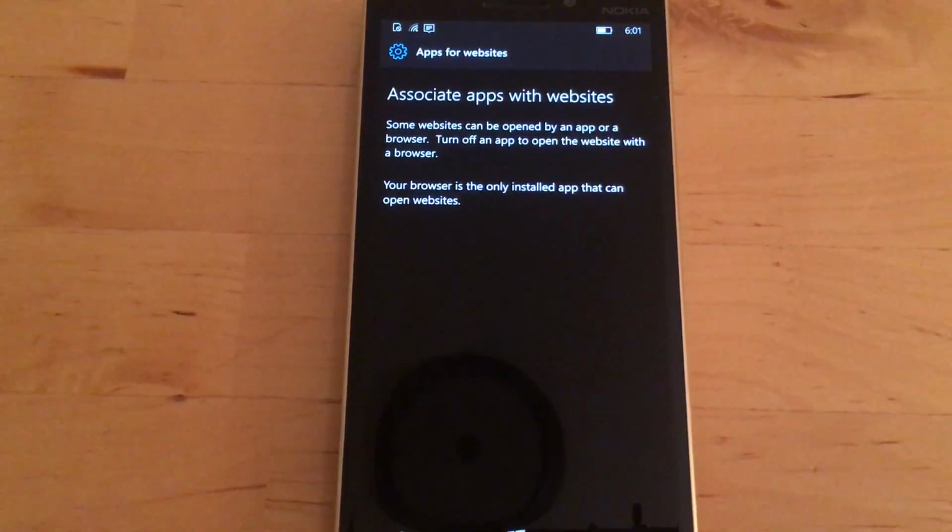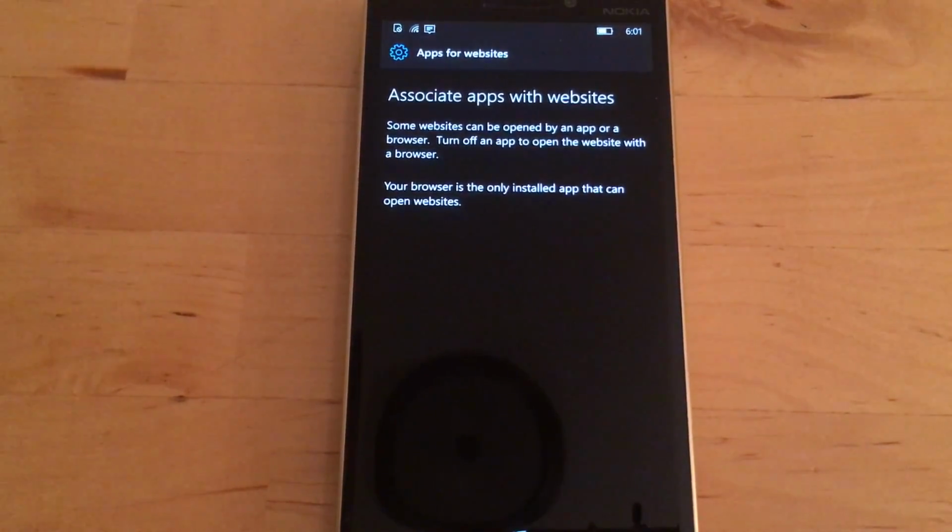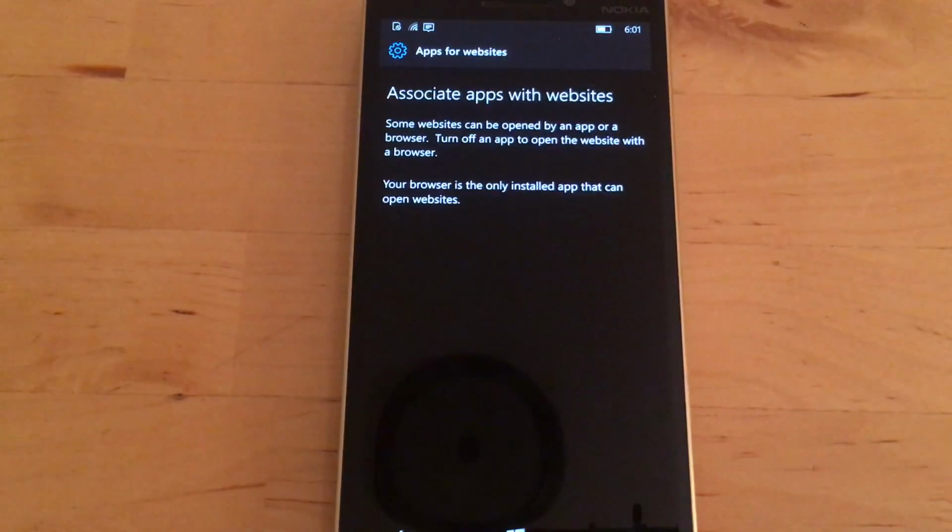All right, so Feedback Hub improvements. We've heard from you that it can sometimes be hard to find which category your feedback belongs in.